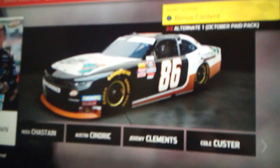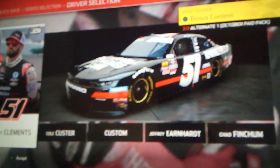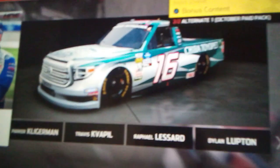And you got Brandon Brown's Darlington throwback. I'm assuming Jeremy Clements' is his Darlington throwback to Days of Thunder. I might be wrong. Correct me if I am. And last for the Xfinity Series, you got Cole Custer's throwback. For the Truck Series, you have Todd Gilliland's primary, except there's blue on it now instead of red. For Austin Hill, you got this truck, his Chiba Toyo Pet.